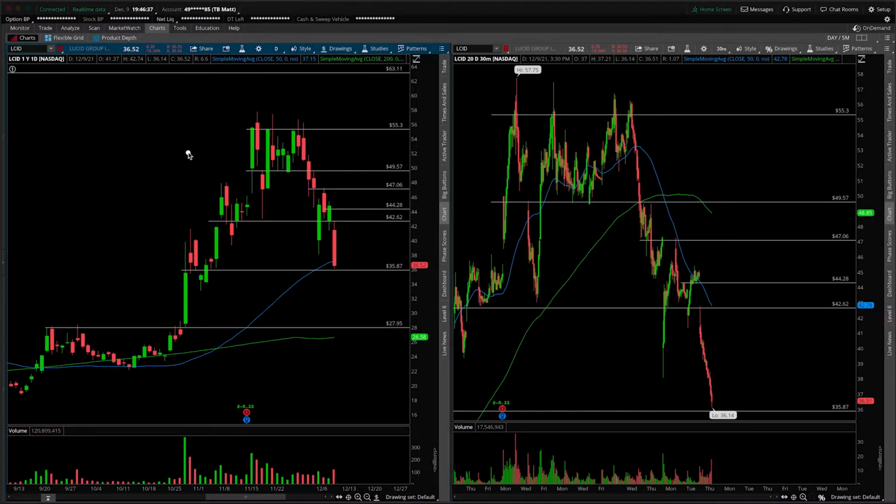On the left-hand side, we have the daily time frame, and on the right-hand side, the 30-minute intraday time frame. First things first, this will, of course, be an update. We've talked about it extensively on the channel, and my goodness, this thing has a day up, a day down, a day up, a day down. It's just throwing everyone for a little bit of a loop here.